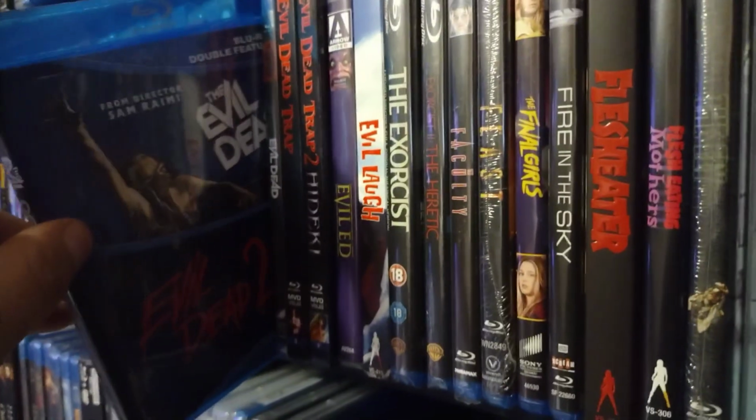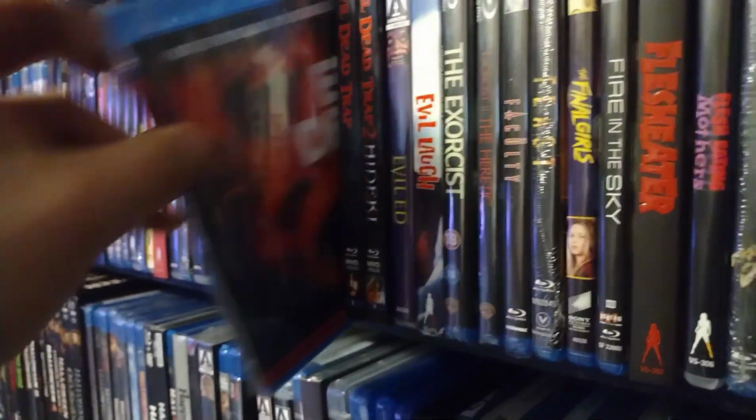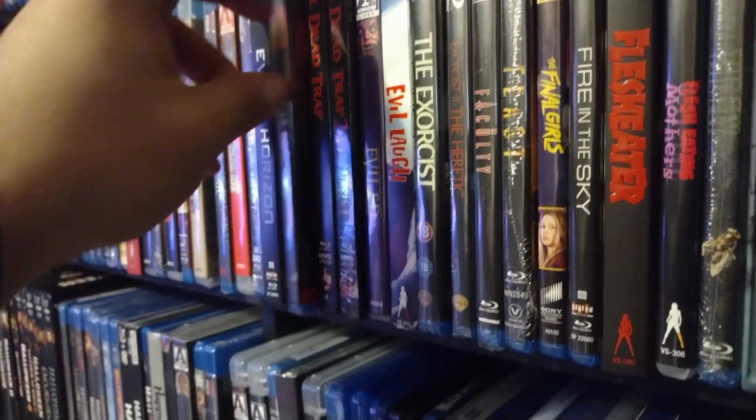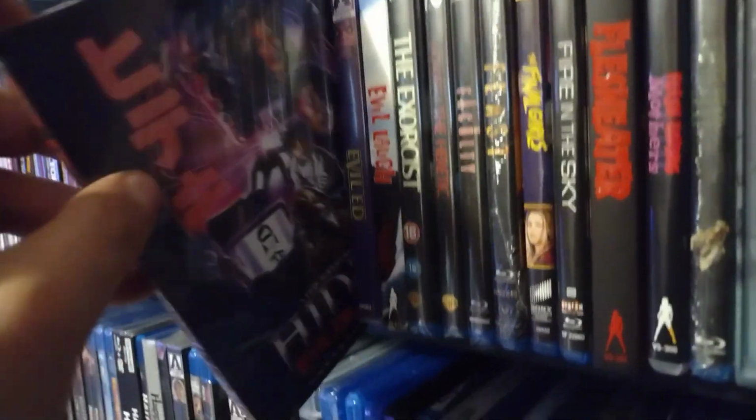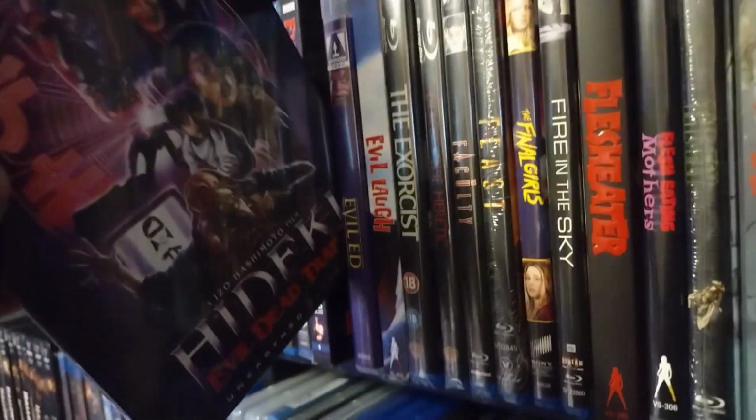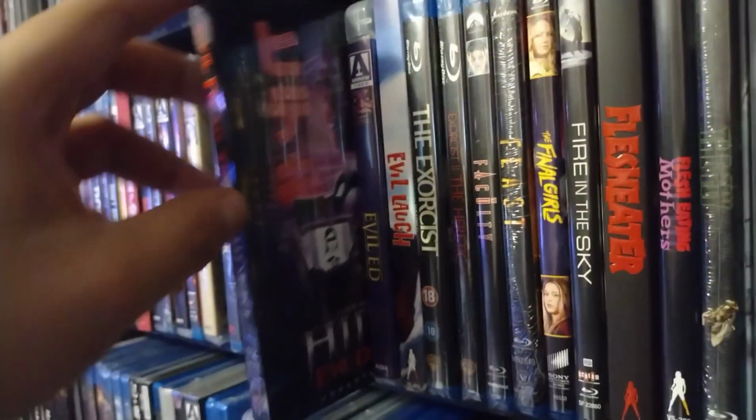The Evil Dead 1 and 2. Probably the movie with the most releases ever when it comes to horror. The Evil Dead remake. Evil Dead Trap. I love this, and I still haven't checked this out. I was waiting for this to come out. Evil Dead Trap 2. I didn't even know there was a sequel. I really got to watch that.